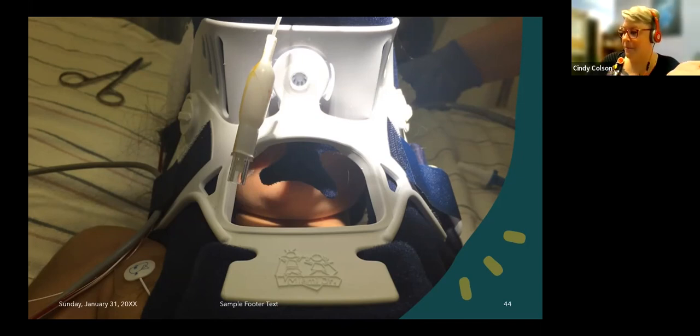Yeah, there's so many problems with this. It's not the right size. We have wires wrapped in with the straps. The chin isn't supported at all. This isn't doing anything for the neck, but it is blocking the airway. So we don't like that.